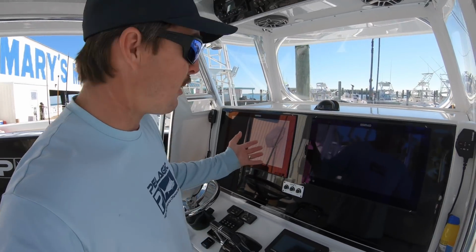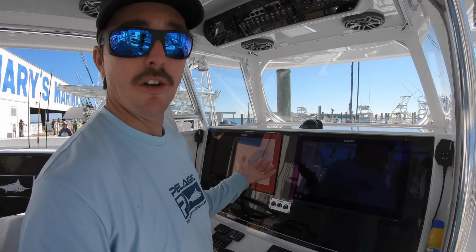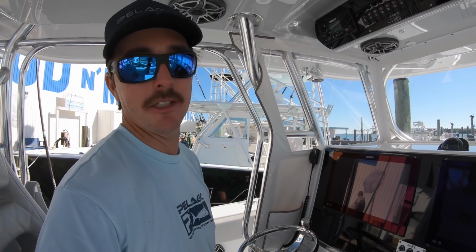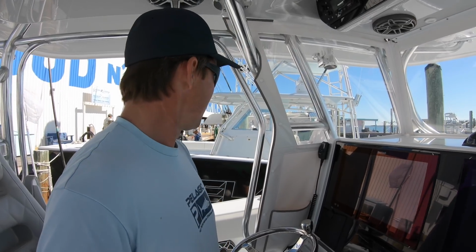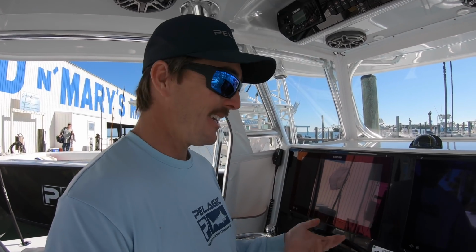We have Simrad on both of them. These are 19-inch screens right here. So the screens are a little bit bigger. The old boat had twin 16-inch screens. Those 16-inch screens were really nice when I got them. They were the nicest set of electronics I've ever had on a shorter boat. But now that I got 19-inch screens, I don't think I'm going back to 16s. Once you get something and you like it and it's bigger and better, you usually don't go back.